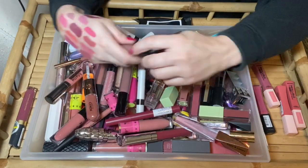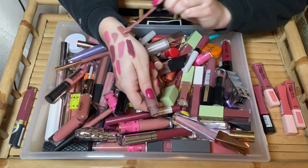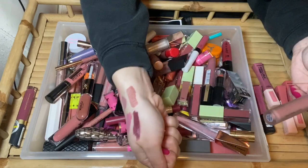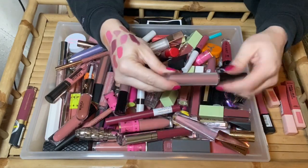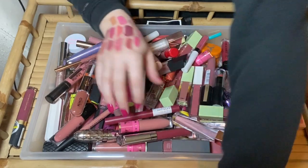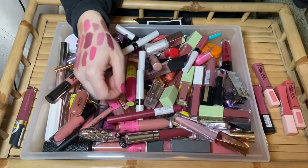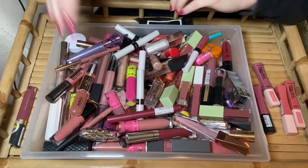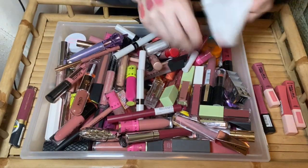Let's check out the Blushing Rose. Oof, absolutely not. No. See, I just don't like brown liquid lipsticks like that. That's just not something that I would wear, really. So I'm gonna get rid of those as well. I don't think I like this formula either, the e.l.f. formula.